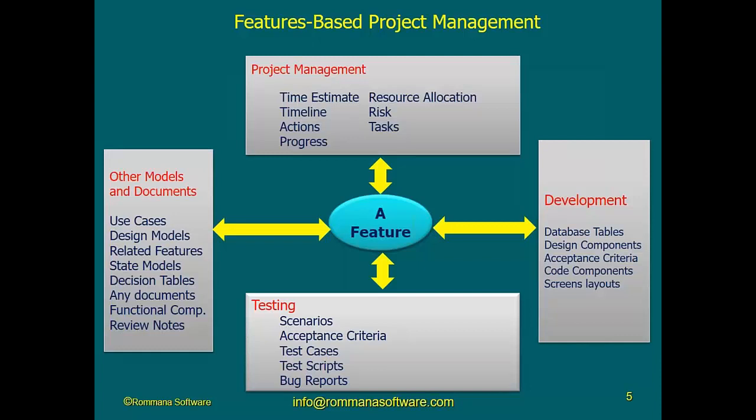Let alone designing the user interface for that feature is another big task. Then writing the code is another task. Then doing some unit testing is another task. And then testing it on the system level is another task, and so on. And what I mean by progress here is the progress of each task as it relates to a given feature.